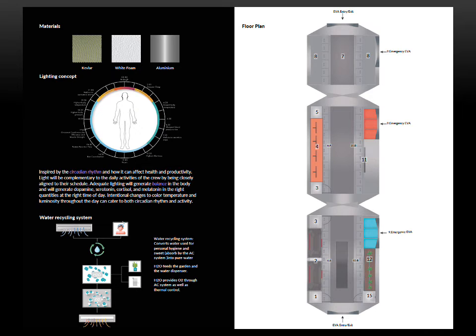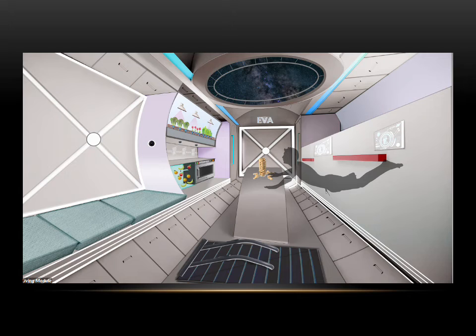This one also uses a circadian lighting scheme to create a natural day cycle so that the astronauts can feel like they have that. There is also a water recycling system and the introductions of some natural elements. And here you can see the kitchen unit as well as the cupola at the top.